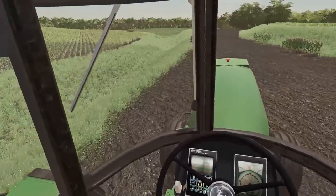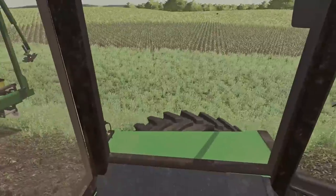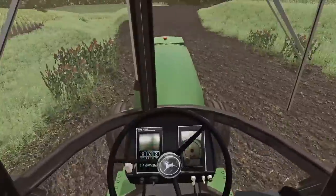I'll tell you what, this would get a little sketchy coming through here, especially with the accident I just had with the truck. Oh my gosh, if I put the tractor in here. My gosh, somebody never let me farm again. Take away my permit to farm.